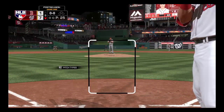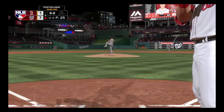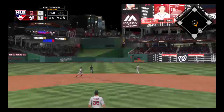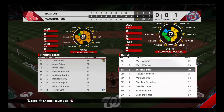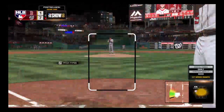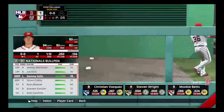Here's the catcher now, Miguel Montero. He'll get things started now in the bottom of inning number 8. This is skied into the air to straightaway center. Benintendi is there. 1 pitch, 1 out. From pitcher number 26, Trevor Gott. Matt Adams will get the call here as he'll hit for the pitcher. Number 15, Matt Adams.